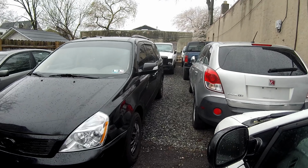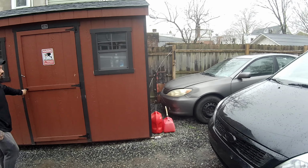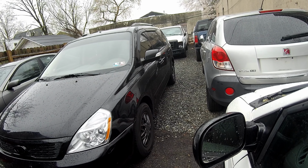All right, guys. There you go. $500 Kia Sedona. You can't beat that $500. Get $2,000 for it.